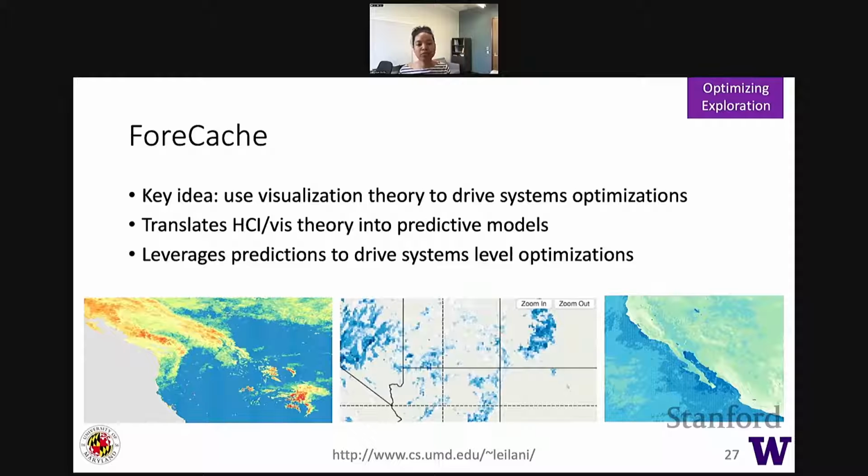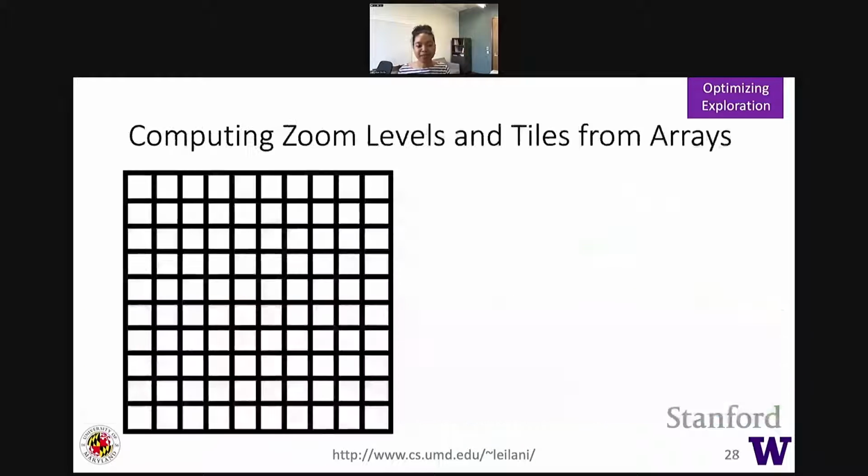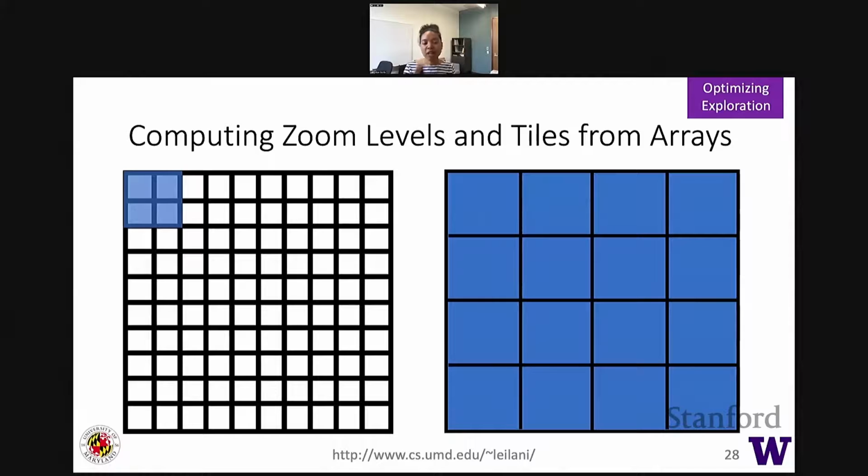So now I'll talk about how I compute zoom levels and tiles in ForCache. So everything in ForCache, whether it's a data set or a query, is represented as an array, shown here as a grid. So what I do to compute zoom levels is I aggregate every n cells of these arrays along each dimension, where I use a larger n to calculate a coarser grain zoom level and a smaller n to calculate a finer grain zoom level. And then each zoom level can be partitioned into fixed width blocks or tiles. So ForCache can compute tiles directly and incrementally. It doesn't have to compute a whole zoom level first, but I won't talk about the tile optimizations today. I'm just going to focus on the prefetching optimizations that ForCache has.